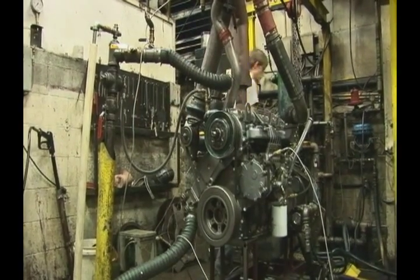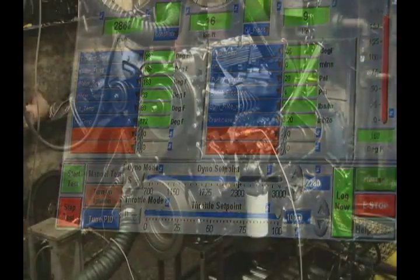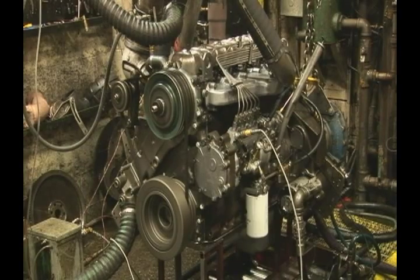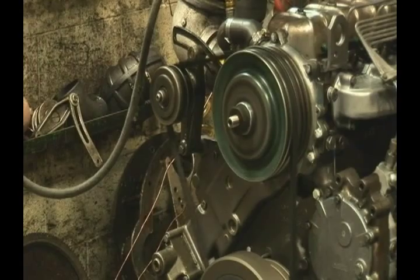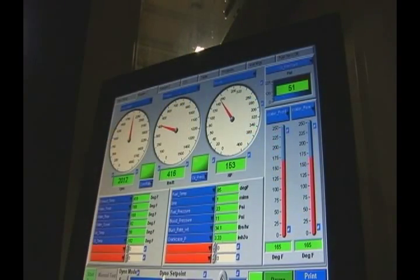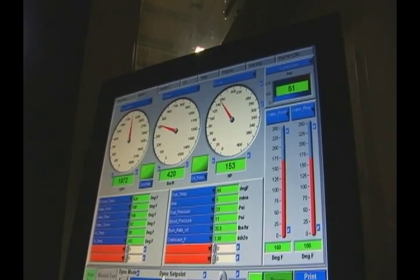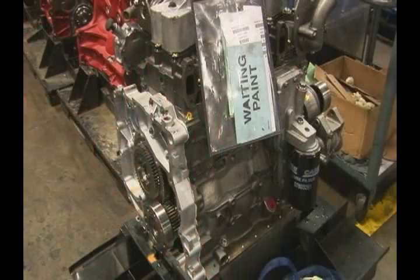Even if the engine has passed all tests to this point, if it doesn't pass the dynamometer, it doesn't leave the plant. The dynamometer adds a load to the engine similar to what it would actually experience in the field. Leads from a computer are attached to the engine, and the dyno takes it on a wild ride for 30 minutes or so. Only when the engine checks out to OEM specs is the engine given a perfect performance grade.